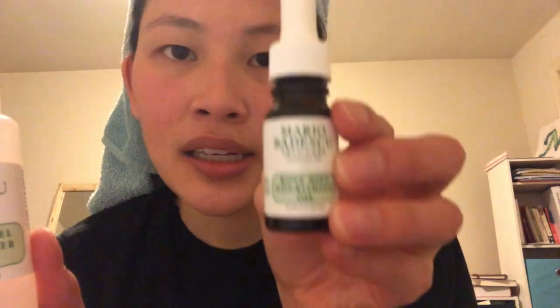So I got this. If you watched my last video or the video before, shout out to you. But also, I kind of got all this Mario Badescu? Don't know how to pronounce that. I got all of this stuff in a kit. This is toner. And I also got some nourishing oil. Fancy. Never used either of these before, so I'm just reading the directions. Twice daily after cleansing. Apply to skin with a cotton ball or pad. And I don't have either. So I'm just gonna kind of do this. Oh, oops. Oh, shoot.